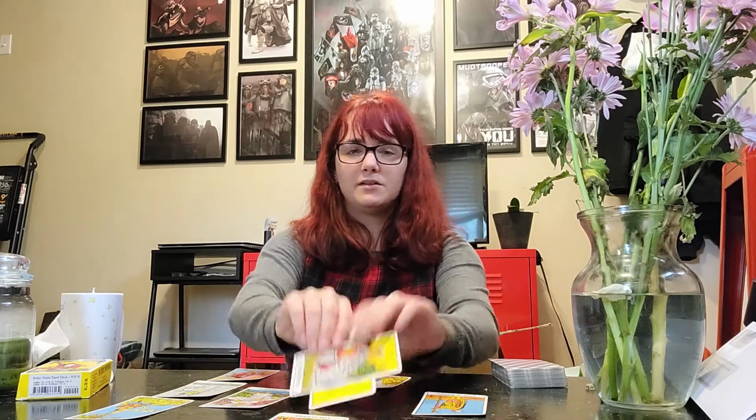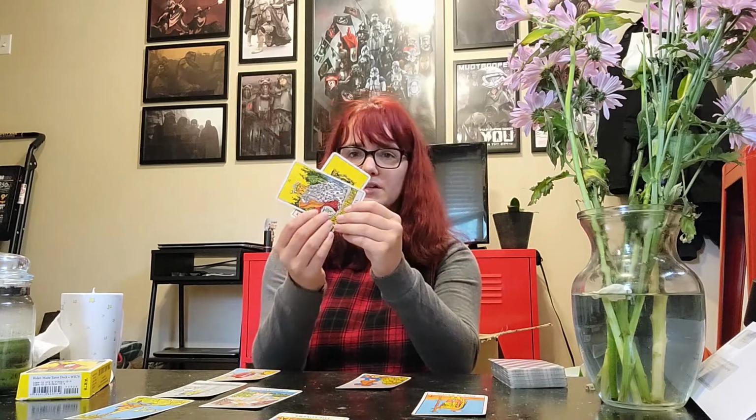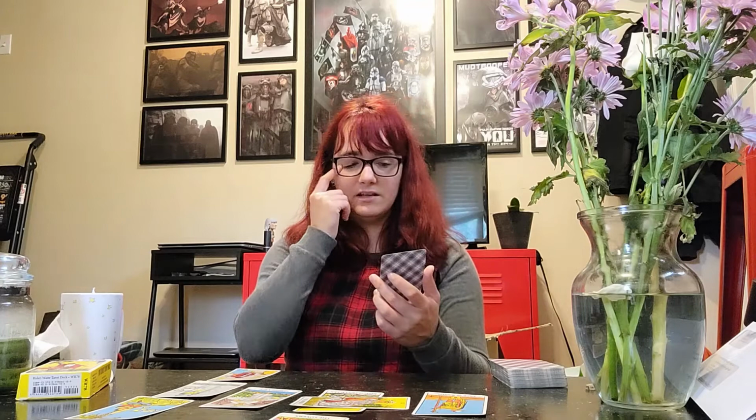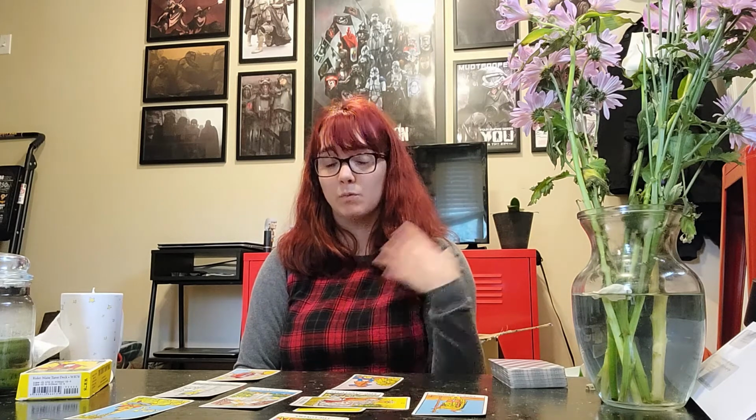What the situation is grounded in. So this situation where I've got what I want, but I'm being crossed by the need for something more, that's being grounded in the Seven of Pentacles. This is a card about waiting and hard work. So you've planted your crops, and now you're waiting to reap the reward for what you've sown.